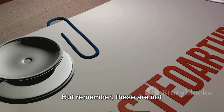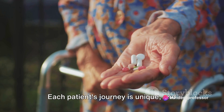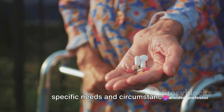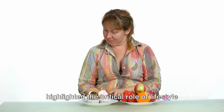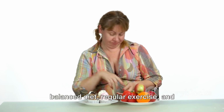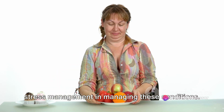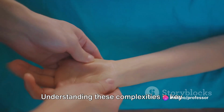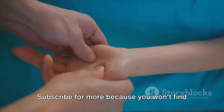But remember, these are not one-size-fits-all solutions. Each patient's journey is unique, and treatment should be tailored to their specific needs and circumstances. Beyond pharmacotherapy, we also highlighted the critical role of lifestyle changes, emphasizing the importance of a balanced diet, regular exercise, and stress management in managing these conditions. Understanding these complexities is key to navigating the world of arthritis management.